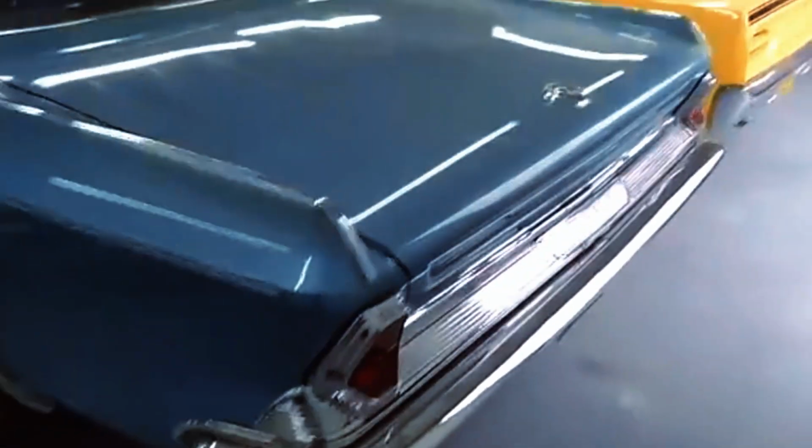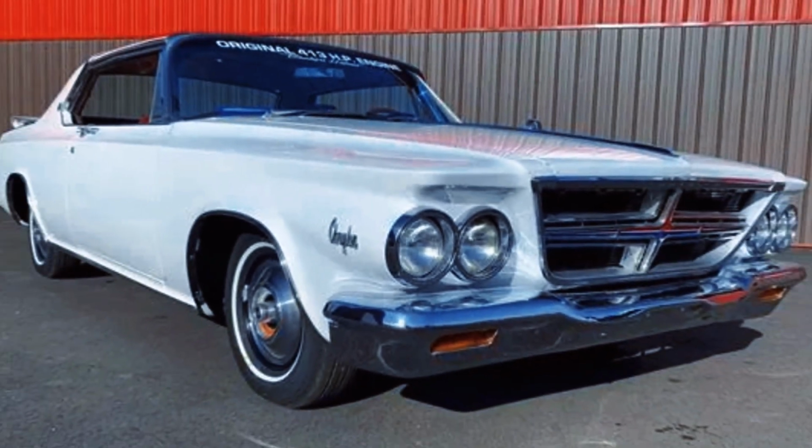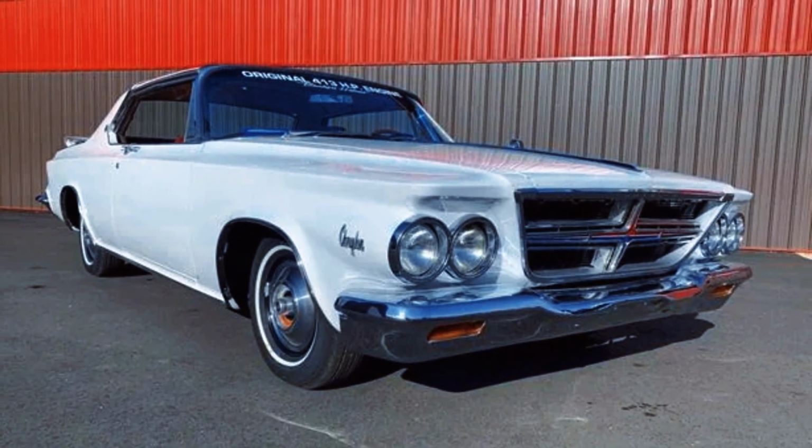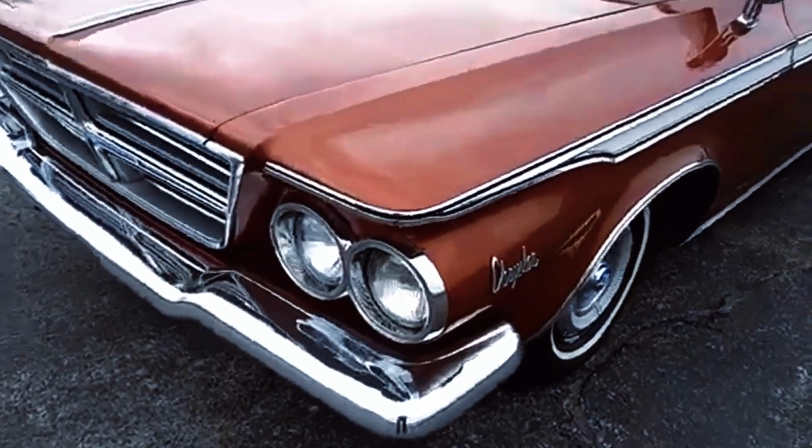Despite its handling issues, the Chrysler 300 did offer a comfortable ride. The suspension was tuned for softness, which made long-distance cruising pleasant, but at the expense of driving dynamics. The focus on comfort over performance made it suitable for leisurely drives rather than spirited driving.